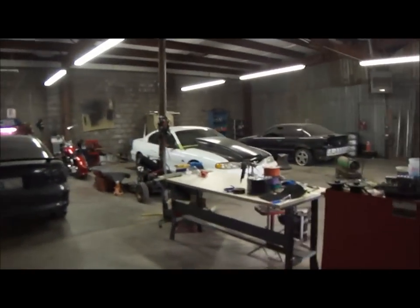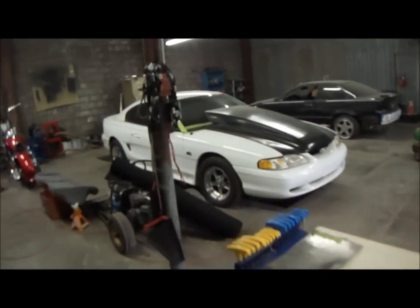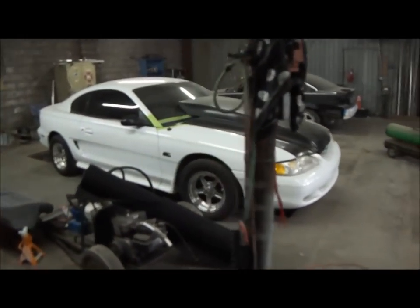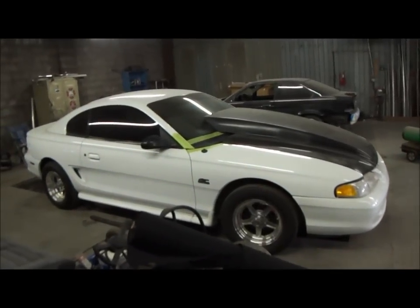Bose Mustang. Turbo Sting. Thing is a beast. Can't wait to see that out on the track. Hopefully be happening hard this year.